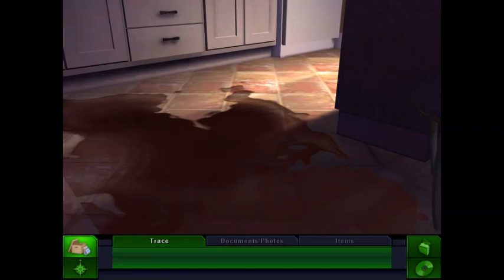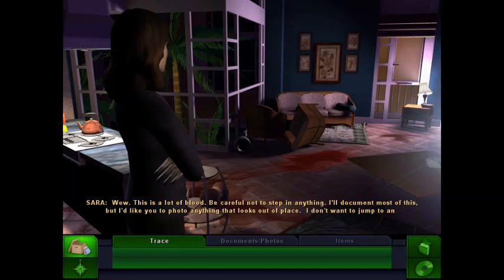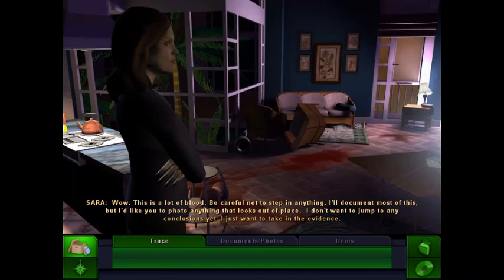Wow, this is a lot of blood. Be careful not to step in anything. I'll document most of this, but I'd like you to photo anything that looks out of place. I don't want to jump to any conclusions yet. I just want to take in the evidence.